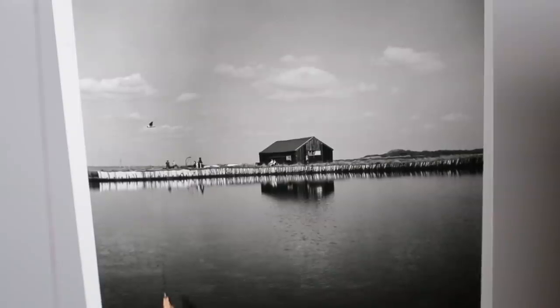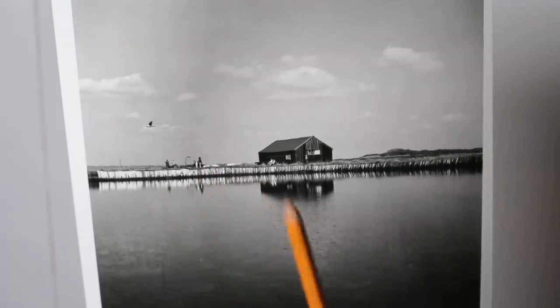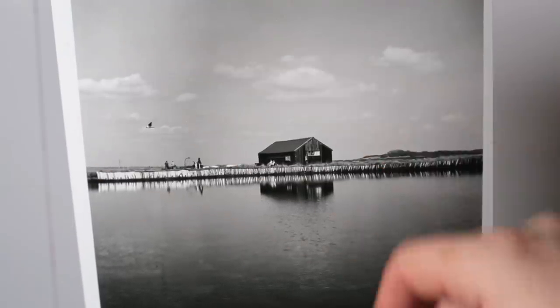I think that's a reflection. Can't be the reflection there from the seagull, surely. It might be, I don't know. But anyway, it's looking quite smart. I just need to work on this area a little bit more. It still looks a bit too light.